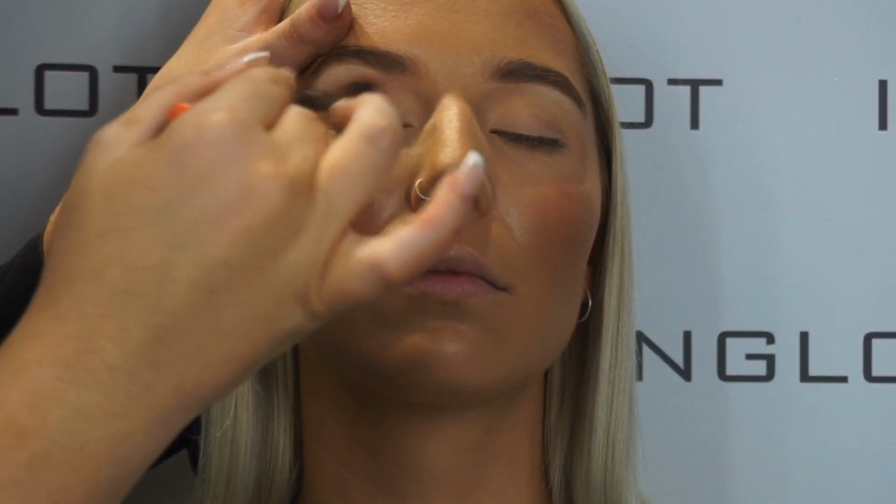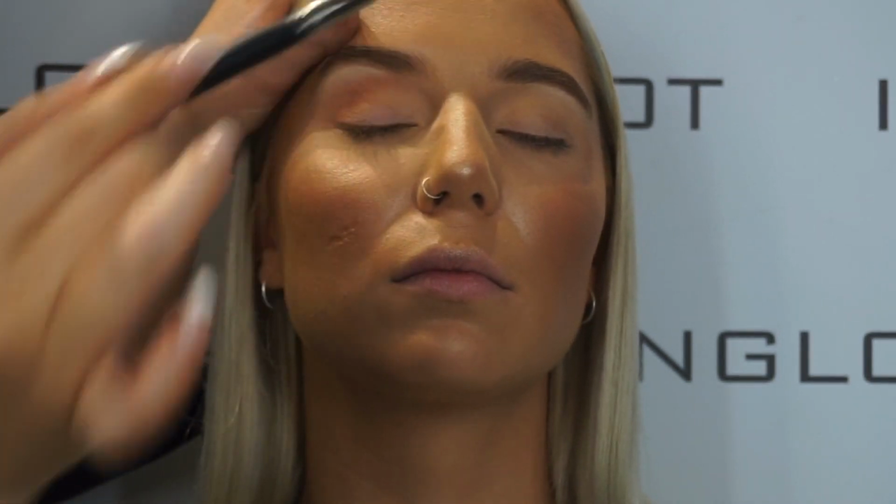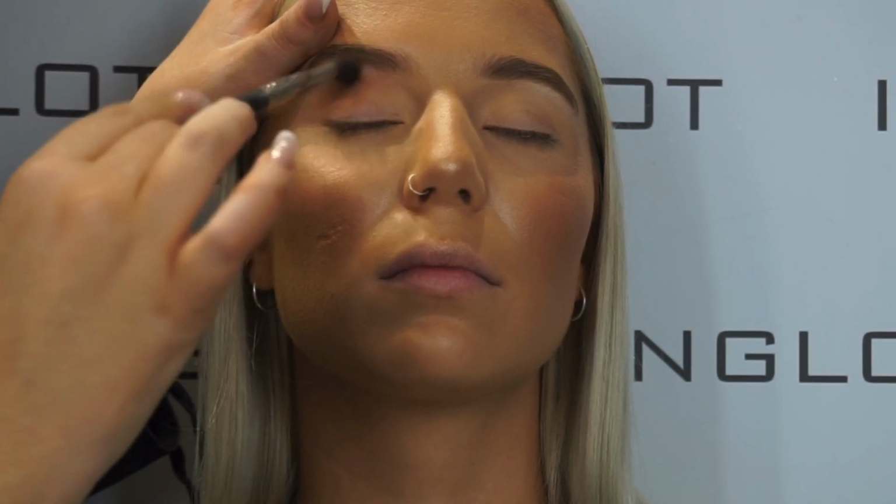And I'm bringing it like three quarters of the way in. And as always, I really like to blow out my shadows, so I'm bringing that right out. Same shade underneath the eyes, right underneath. Make sure to connect it on the outer corner. That's how I get that really blown out effect.